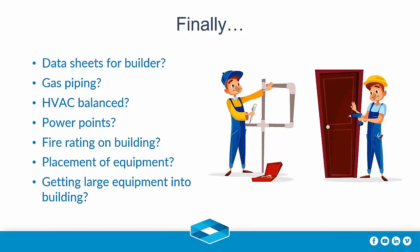Okay, then you go back to you're actually building the lab. Have you given the data sheets to the builder? If he's going to install some pipework for an ICP, is he using the correct size pipework? Is he using the correct type of tubing? So all of these things need to be done. You need to get all the data sheets for the installation of the equipment to the builder, even if it's a specialist lab builder.